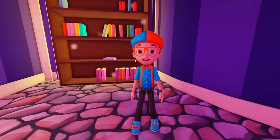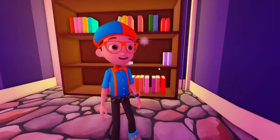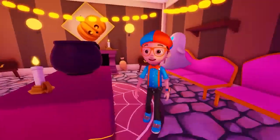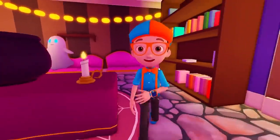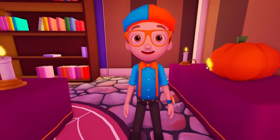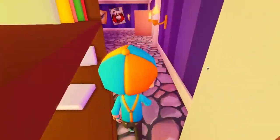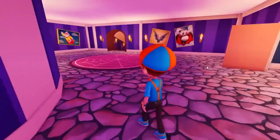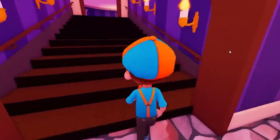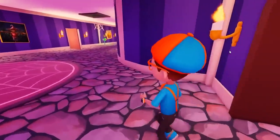I see a red book, a blue book, and even a green one. I wonder if we can open it. Whoa! A secret passage. I don't see Tabs. Okay, let's keep searching. Tabs! Tabs? Tabs! I feel like we've been looking around for a while. I wonder if we've missed any spots. Going up! I can't seem to find Tabs anywhere.